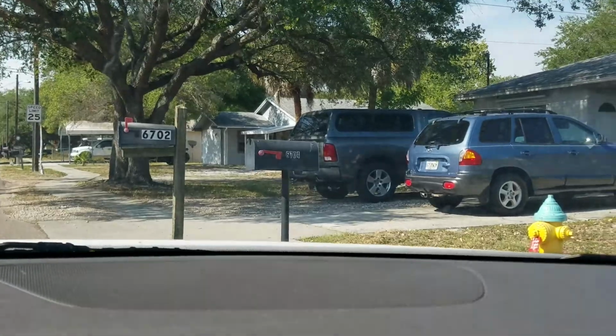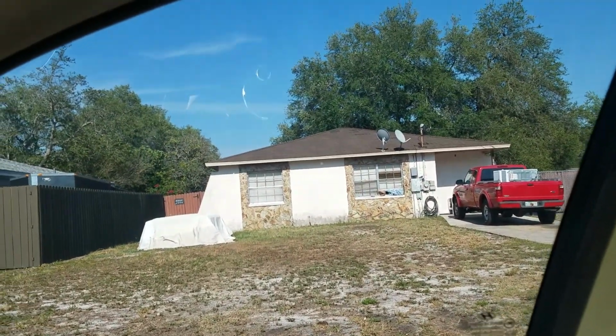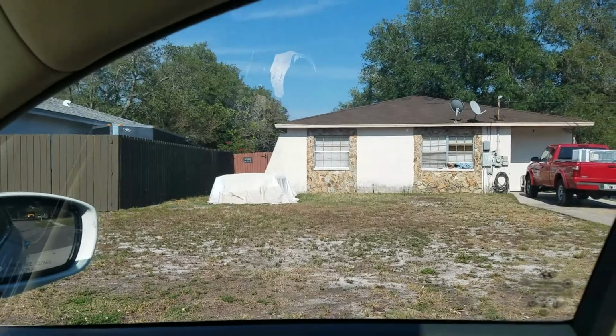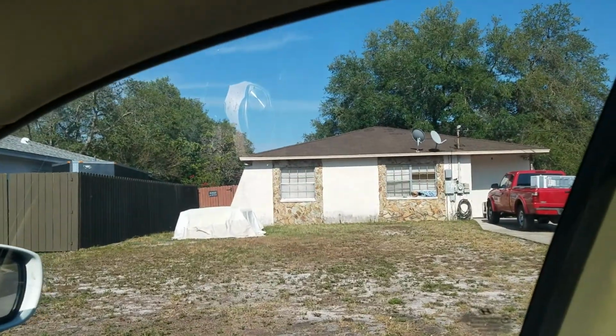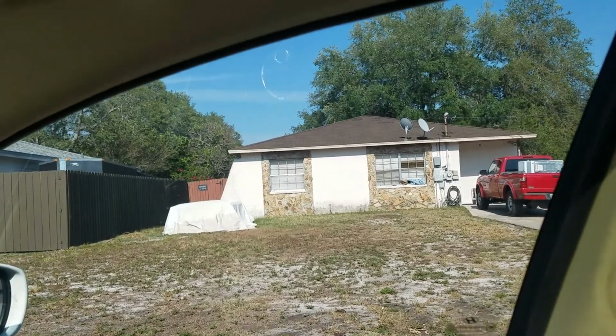6704. So this is the property. So I do see a car in front. See that? It almost looks like a dryer vent. I wonder if that's a laundry room and it's a dryer vent going out. Looks like a circle. I'm not sure. Well, I see a truck. I see a beware of dog. It's a single. I see the roof has a little bit of patchwork to it, so it's got an old roof. Looks like a block home with stucco. I'm gonna try to drive by on the other side since it's kind of a corner lot.